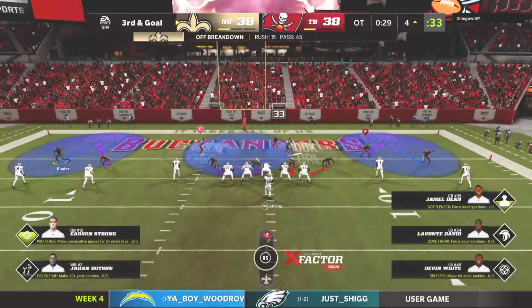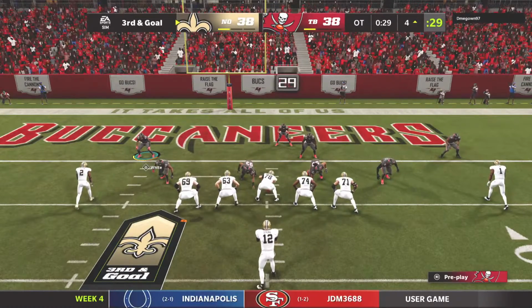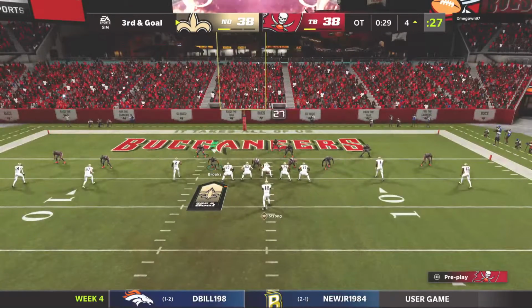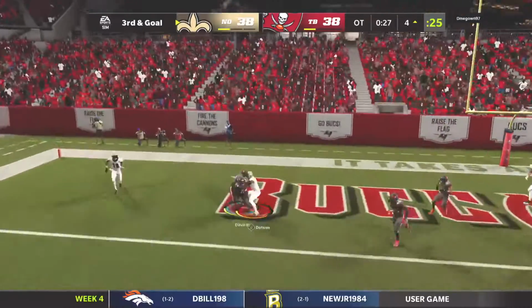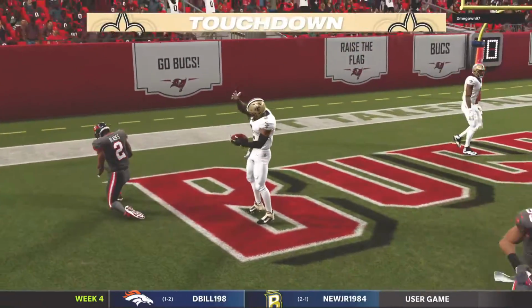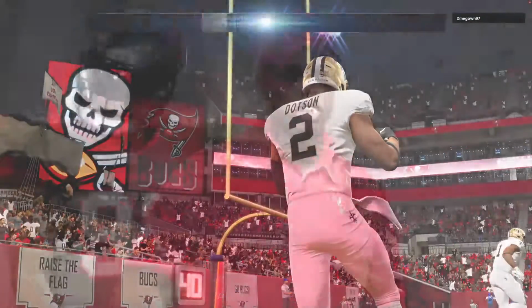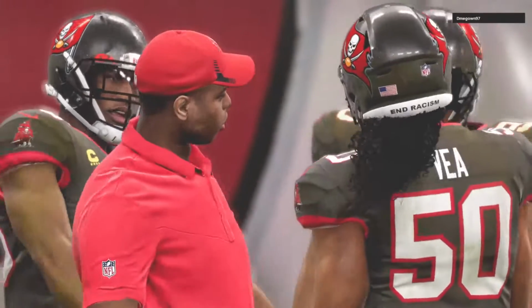Line of scrimmage at the 4. Here's 3rd and goal. They'll look to throw here. And this will be caught. It's a touchdown. And absolute stunned silence here as they have come in and stolen this one in overtime.